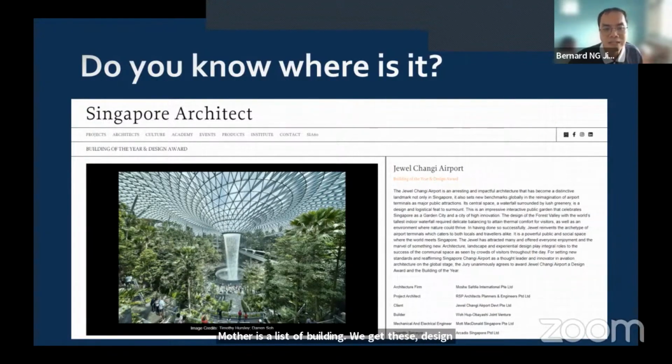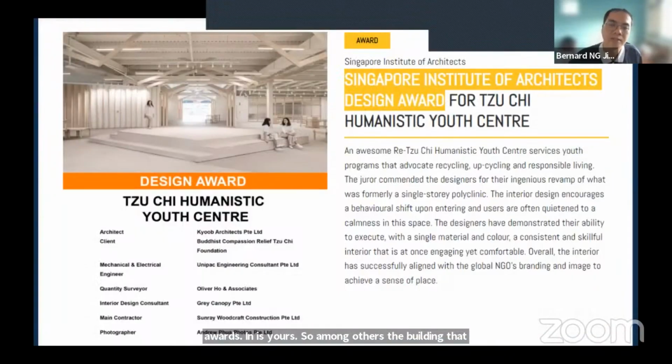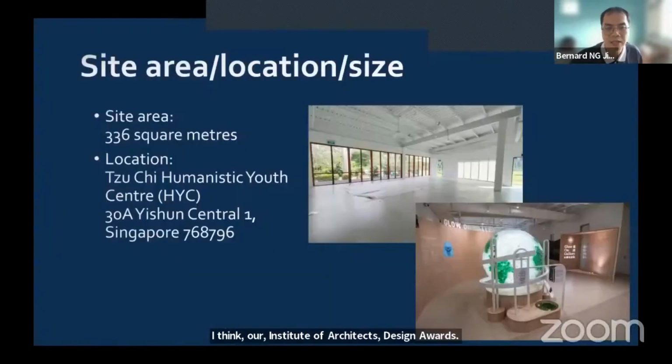So among all the buildings that won this architecture award, one of them is our Singapore Shiji Humanistic Youth Center. An outstanding architecture firm, under the guidance of the Master, designed a youth center with a modern design just next to a beautiful pond. So we won this Singapore Institute of Architects Design Award. And the gallery I'm going to talk about is located inside this center.